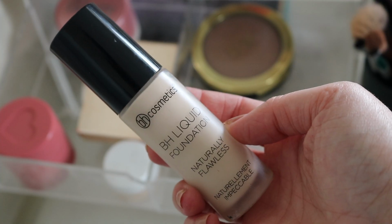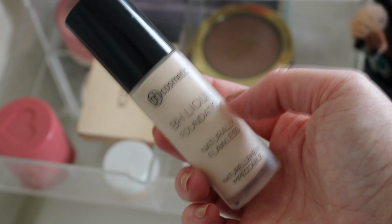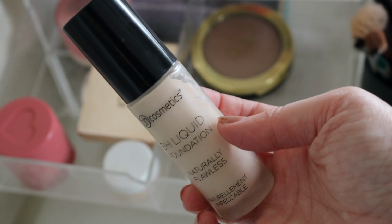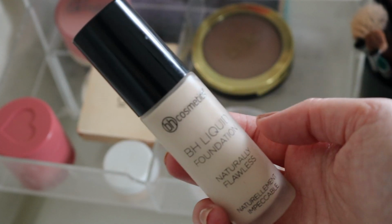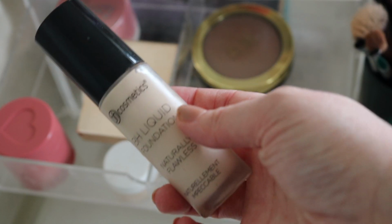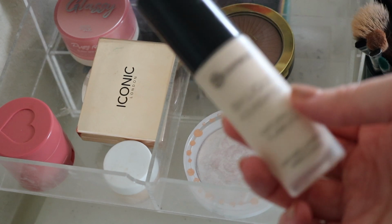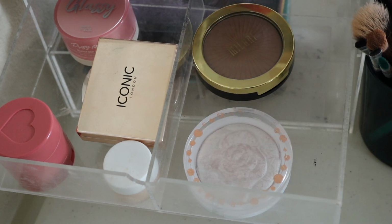I will also be removing the BH Cosmetics Liquid Foundation. I only used this one time and it was okay. It was a little heavy for me, especially with having to wear a mask when you go outside. So it's just a little heavy, but not bad. A little light for me right now because I went hiking and I got a little bit of color, which thank the Lord because I was looking ghostly, but we'll remove it for now.